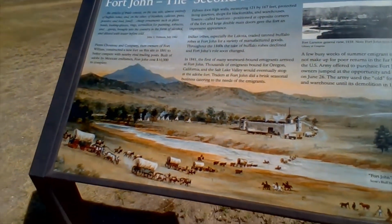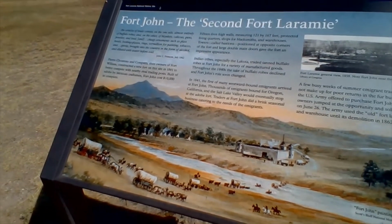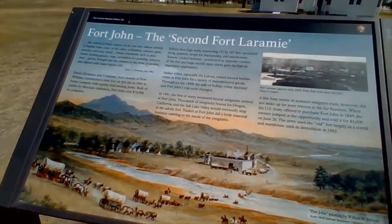And then, as the trade started to grow, especially with people coming over the overland trail system, Fort William was changed to Fort John, and it looked like this in the interpretive signs. And then in 1849, the federal government bought the land and let Fort John be demolished, and they built Fort Laramie.